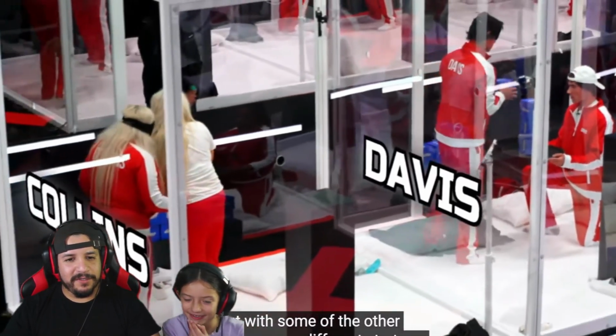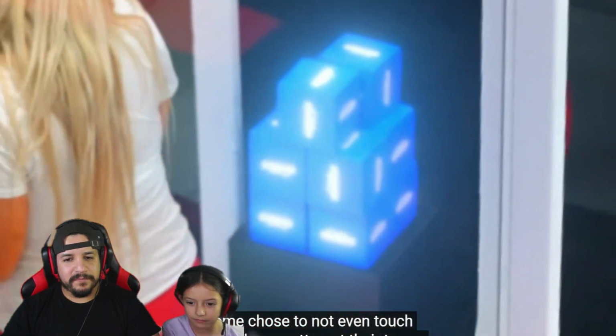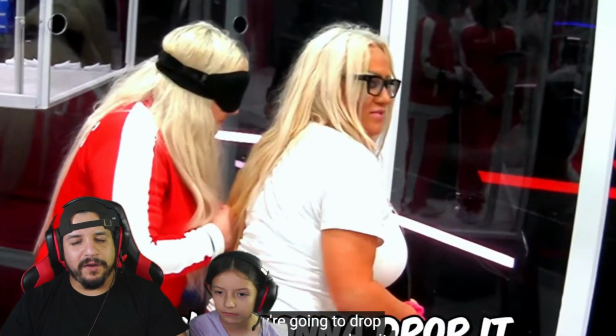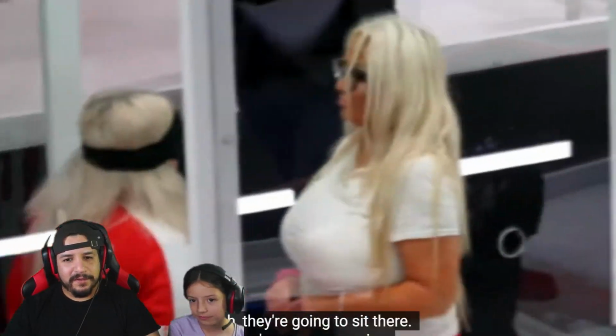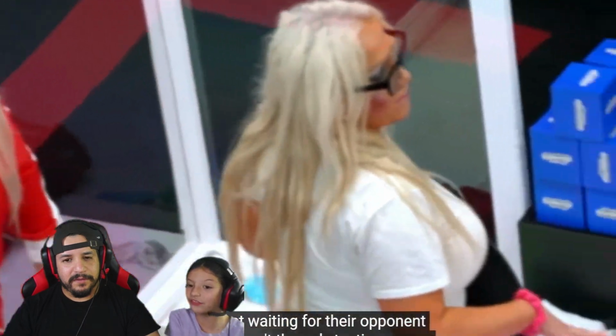Some of the other twins, we saw a different strategy. Some chose to not even touch their cubes or attempt their tower and bet it all on their opponent's tower falling. They're gonna drop it. Are they just gonna sit there? Yeah, they're gonna sit there. They're corner camping.